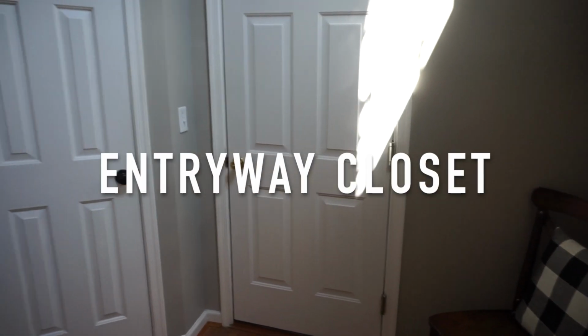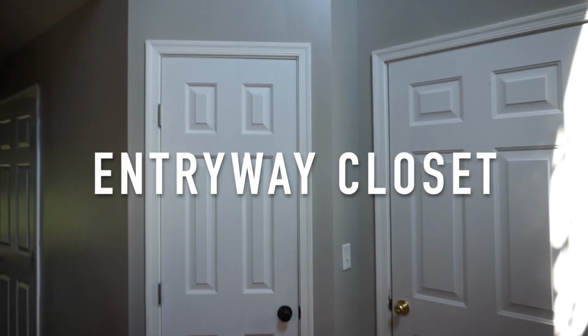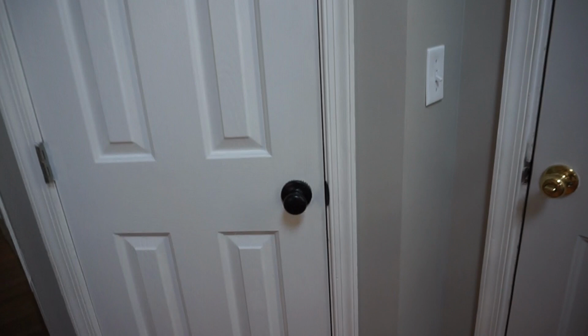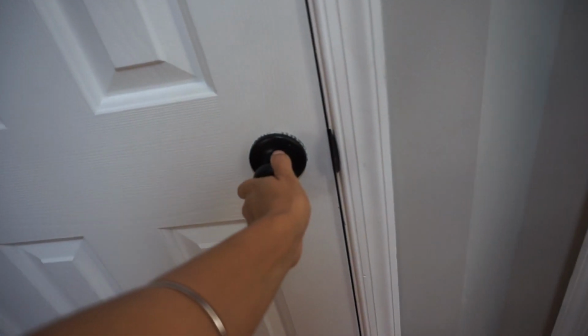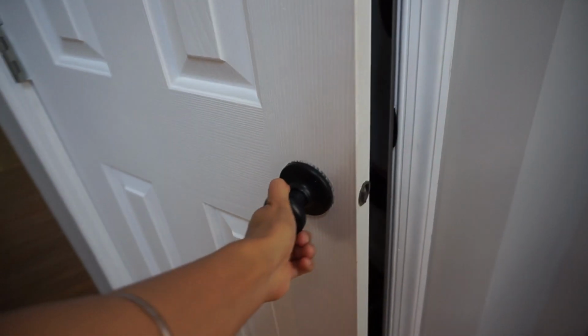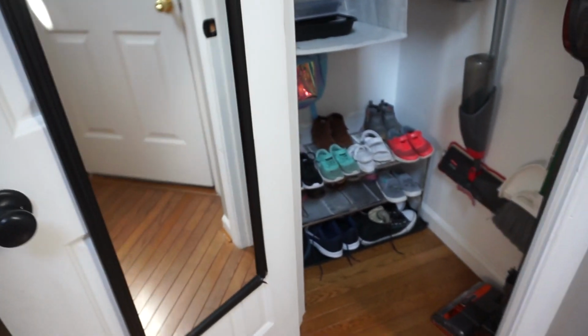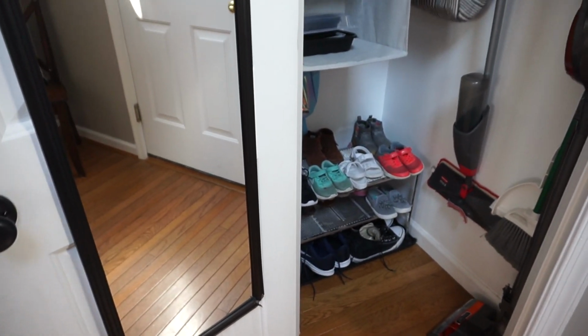My name is Patricia, and today I'm going to show you what's behind this entryway closet. Now, I recently shared my entryway with you, so if you want to check that out, it was my last video. And also, in the one before that, about my daughter's closet, I had the question about where do I keep their shoes and even heavy coats. So here's the answer to that question.